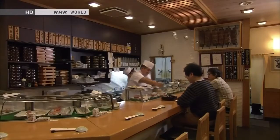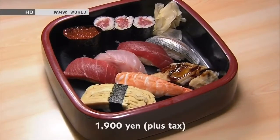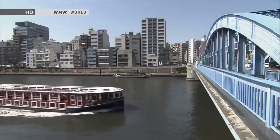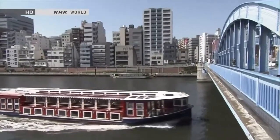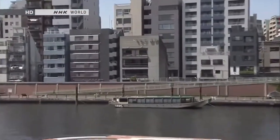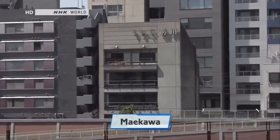Sushi is the perfect treat after a day strolling in Asakusa. Next, an unagi restaurant with a long history. It's just south of the Ginza Line station. Founded 200 years ago, this restaurant used to have its own wharf along the Sumida River. Patrons would cross the river by boat to eat here.